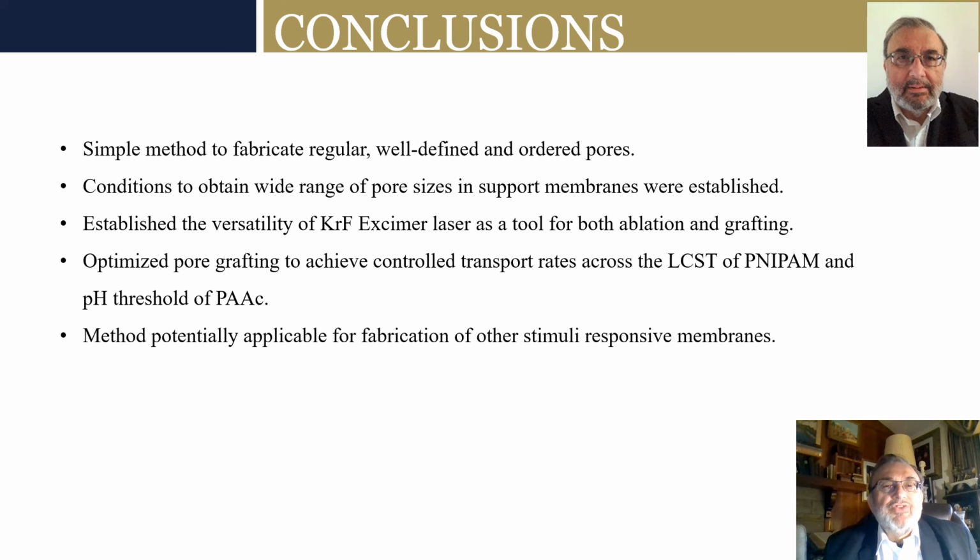So in conclusion, we can say that we developed a simple method to fabricate regular, well-defined and ordered pores. Conditions to obtain a wide range of pore sizes in track-etched membranes were established. We established the versatility of the krypton fluoride excimer laser as a tool for both ablation and grafting. Optimization of pore grafting was achieved for controlled transport rates across the LCST of PNIPAM and the pH threshold of polyacrylic acid. The method is potentially applicable for fabrication of other stimuli-responsive membranes.